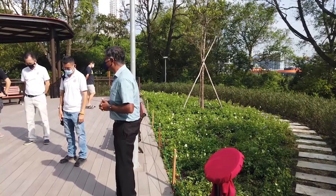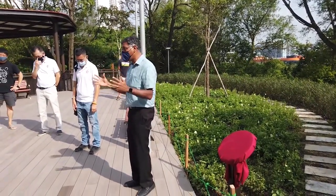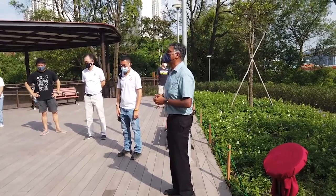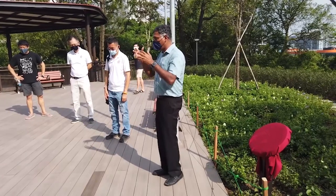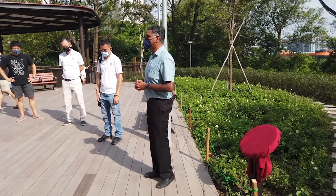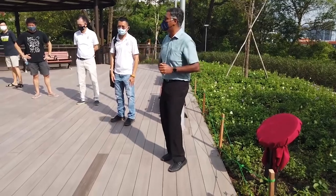Well, 30 years plus ago, when Bukit Batok was built, there were no linkways, there were no drop-off points. Bit by bit, we managed to build. And I want to take this opportunity to thank our town council for really undertaking this project to improve the quality of lives of our Bukit Batok residents. So with that, and with your permission, I'm going to unveil the plaque, okay?